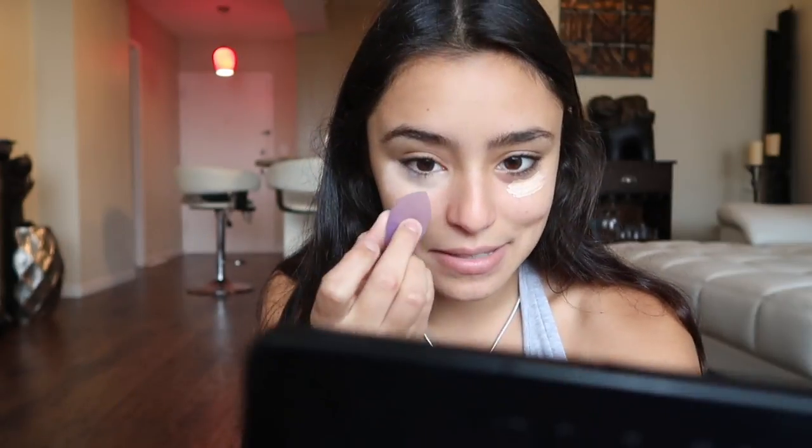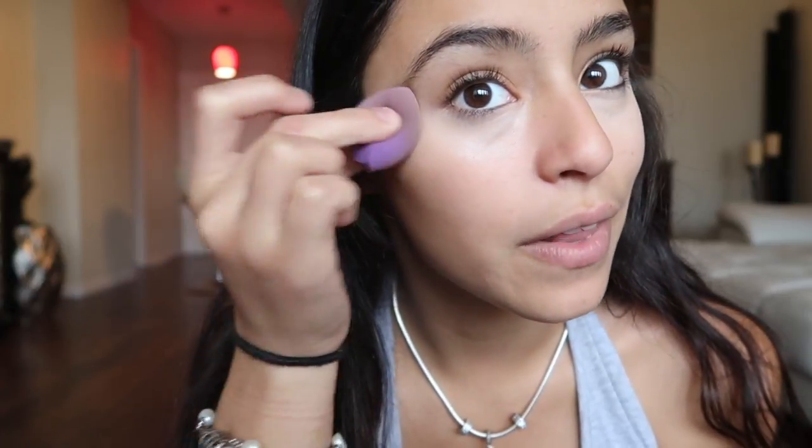The reason why I use two different beauty blenders is because I use one to put the product in and I use the other to blend it out. I just get one of the beauty blenders and I just use that to do this. I don't like to blend it in all the way, as you can see. I leave a lot on. So I use the other beauty blender to blend out these edges, if that makes sense. So it's more blended.